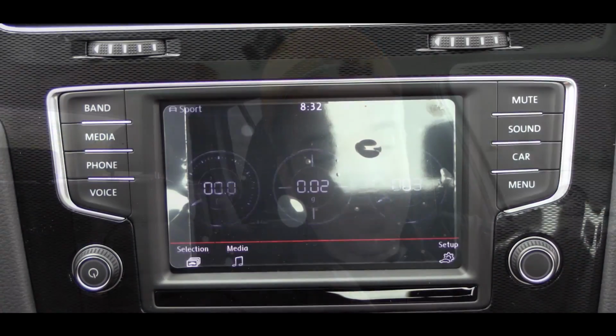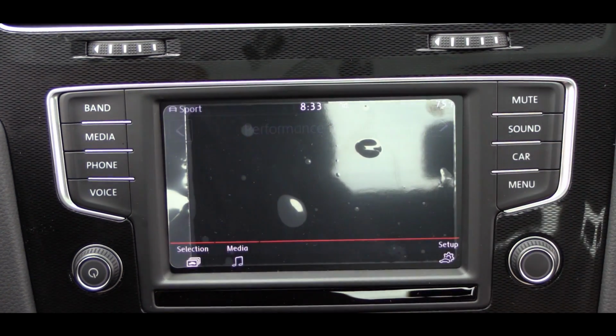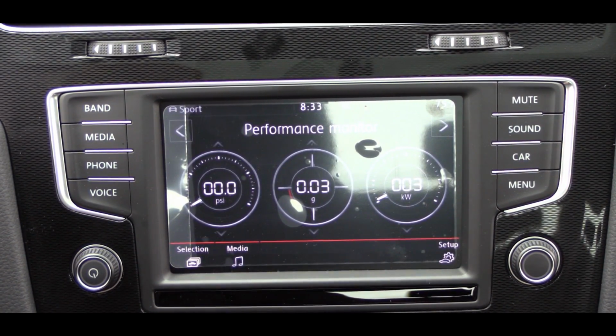Then also another thing worth mentioning is when you hit the vehicle status, there's actually a performance monitor that displays on the screen as well, so you can track your G-forces, your PSI, since this is a turbocharged engine. That's definitely pretty freaking sweet.